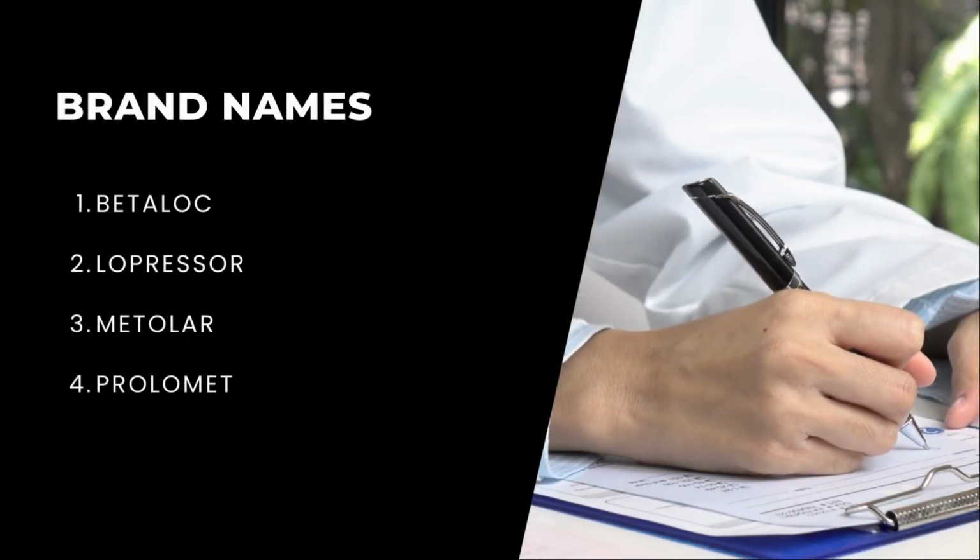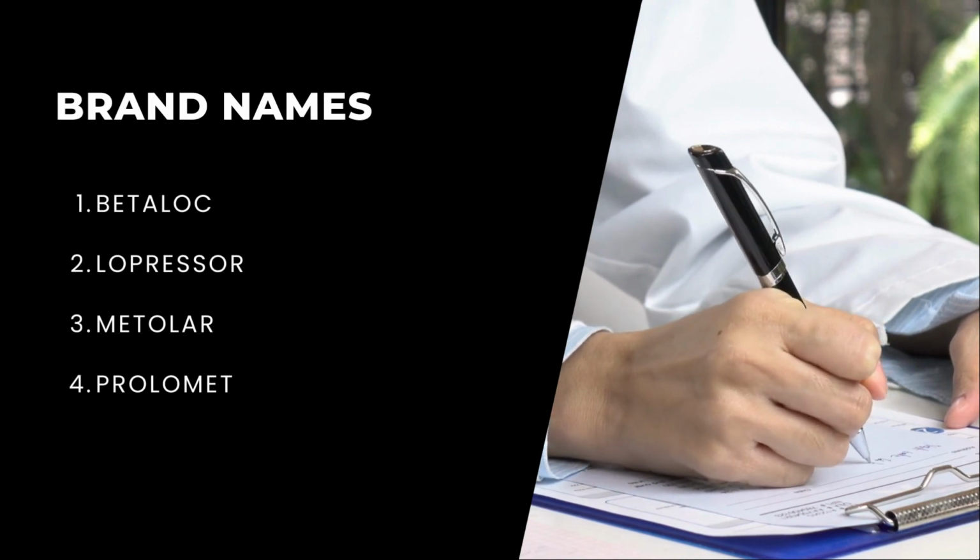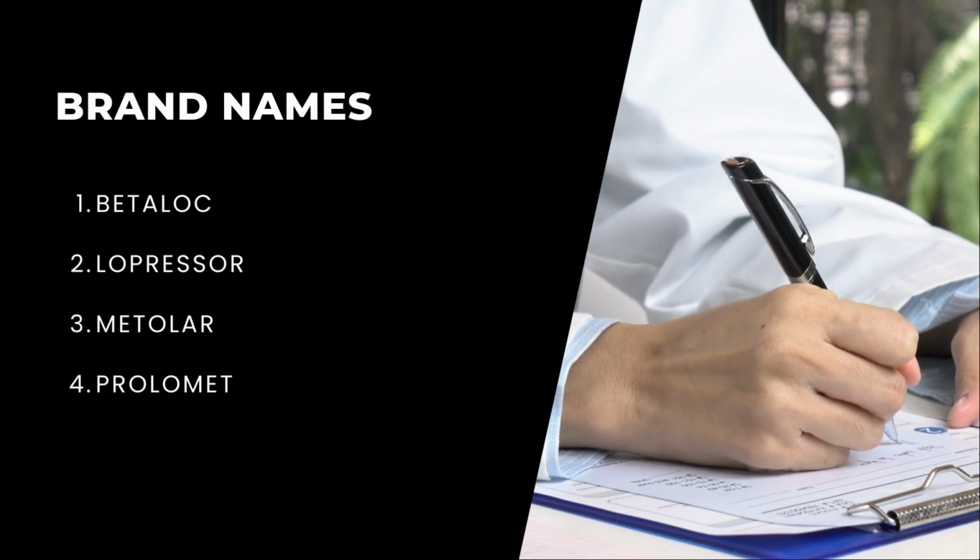Some brand names which are prescribed by doctors: Beta-Loc, Lopressor, Metoller, Prolomet.